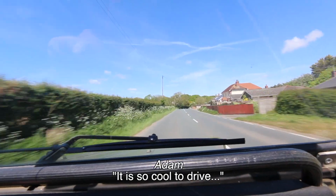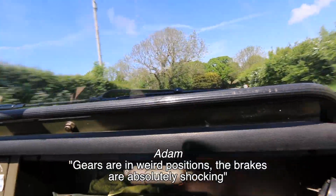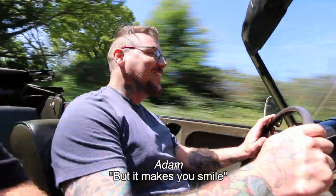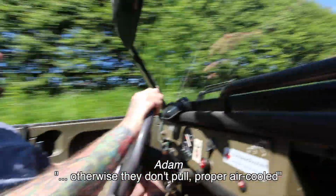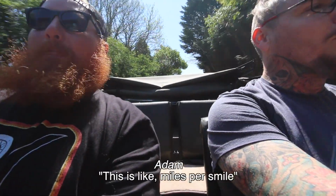Yeah. It is so cool to drive. Oh yeah. It's like up there with the Beetle experience. The gears are weird positions. Yeah. Brakes are absolutely shocking. But it makes you smile. Yeah. And you've got to be in the right gear, else it don't pull. It's proper air cool. Man, this is so cool. This is that miles per smile.